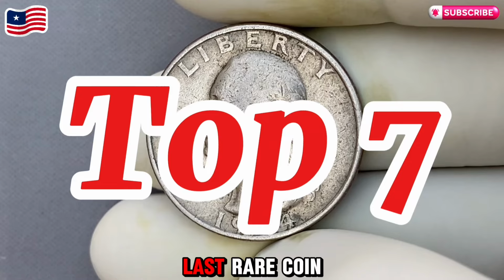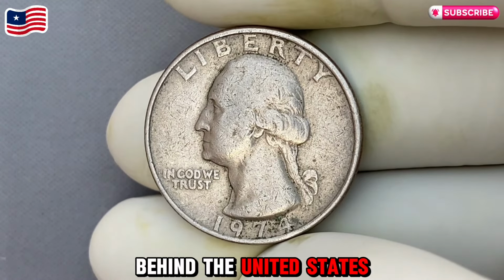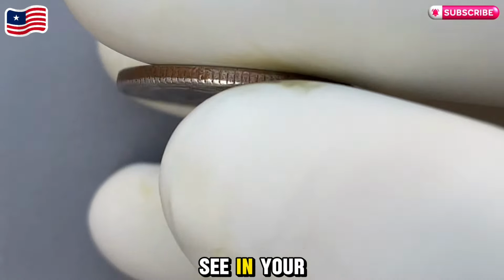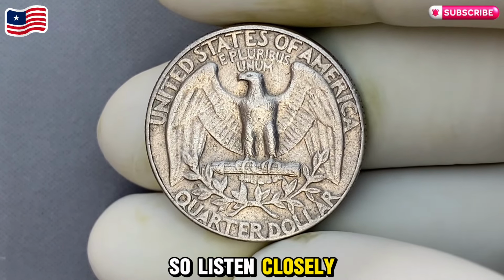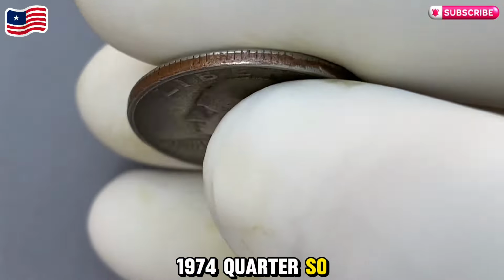Top 7, and last rare coin. We're uncovering the fascinating story behind the United States 1974 quarter dollar. You might think it's just an everyday coin you see in your pocket, but trust me, this coin has some hidden secrets and rare features that make it a must-have for collectors. So listen closely and enjoy this deep dive into what makes the 1974 quarter so special and valuable.